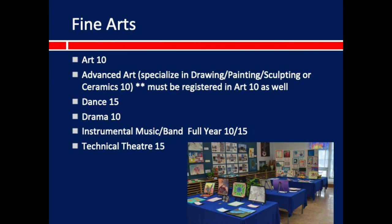In the area of fine arts options, we have Art 10, where you're going to do a unit of drawing, painting, and sculpting. Or you can also look at taking Art 10 next year and then in second semester take Advanced Art, where you can just specialize in one area of art. So you can be like, I really love drawing, so I just want to do that. So you just have to pick both of them when you sign up for your options.